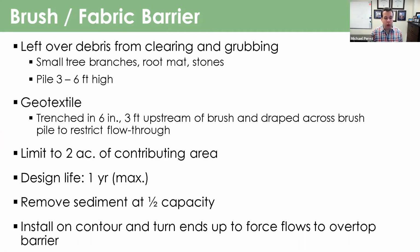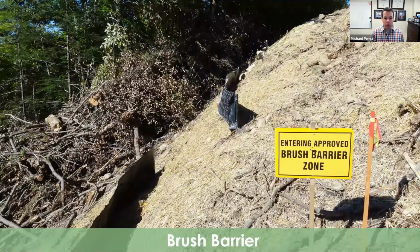You're looking at 2 acres of contributing area as the maximum for these, 1 year maximum design life, and then you still want to provide maintenance like you would with any other type of sediment barrier practices, typically once half the capacity has been compromised. You want to install these as well on the contour and then turn the ends upstream. And you can see here an example of a brush barrier. This one doesn't have a geotextile overlay, but that would be important to add as well.